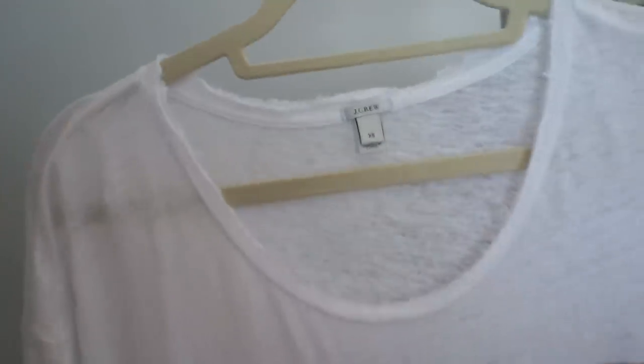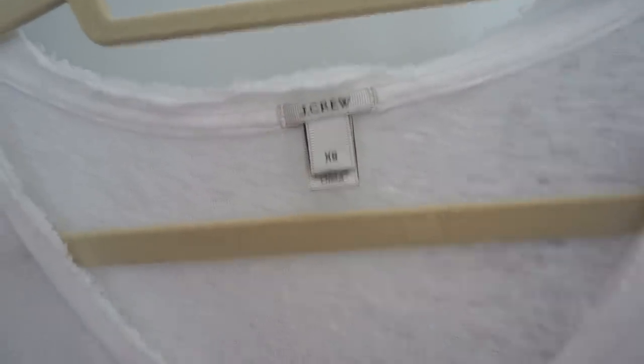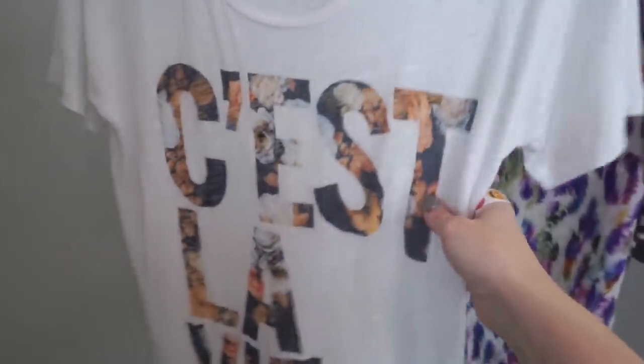This next top is J.Crew, which I'm pretty picky with the J.Crew tees I pick up. This one's linen, which I like. It says C'est la vie in a floral print, which I thought was cute. I'll probably list that at $30.